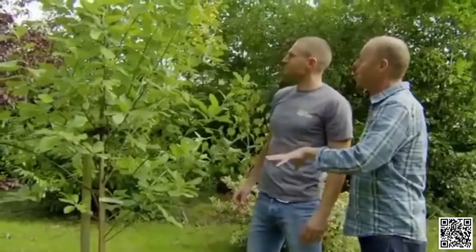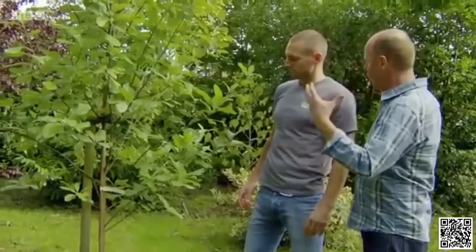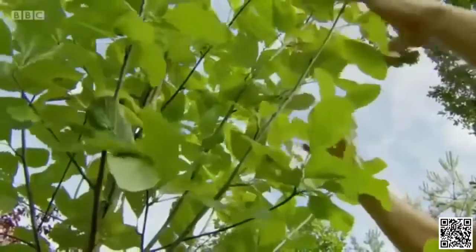Oh, now this is much more a manageable size for the average gardener. How old do you reckon this tree might be? Probably 5-6 years old in total and probably been in the ground about 2 years now. Okay, but there's lots that we can do now to make sure that this grows into a really good shape. Absolutely, it should be done now. It's the ideal time to do it, to just open up and give it a good structure.